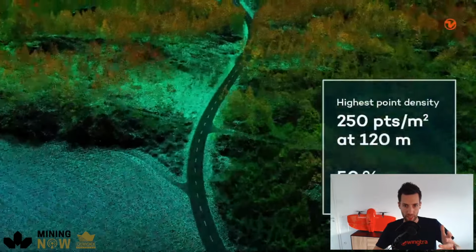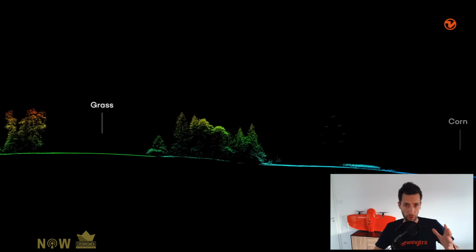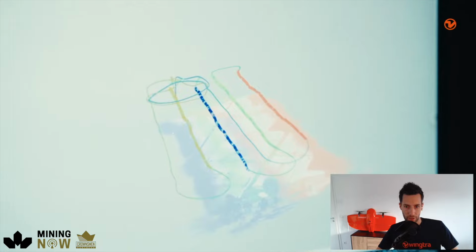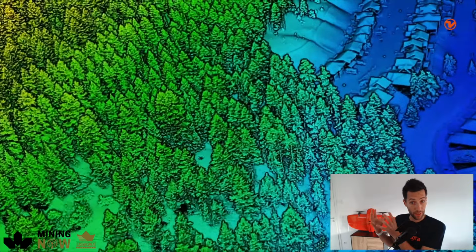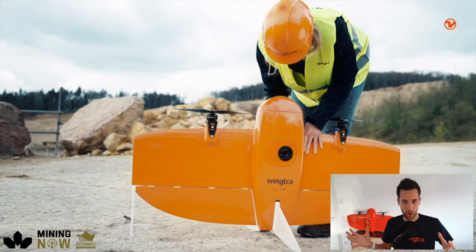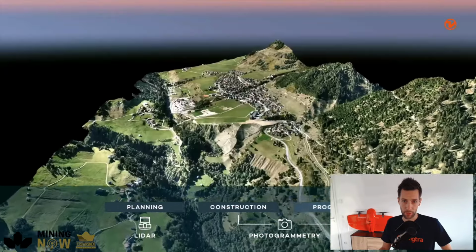So starting with exploration, you have a new untapped territory. You have vegetation. Before anything happens, you use your LiDAR, you not only penetrate the vegetation to get accurate ground data, but also you can capture the vegetation, and with classification, you can calculate how much biomass do I have to get rid of before I touch the earth. Things like this. So this is super accurate data. It will help you during the mining, like blasting and all this process.